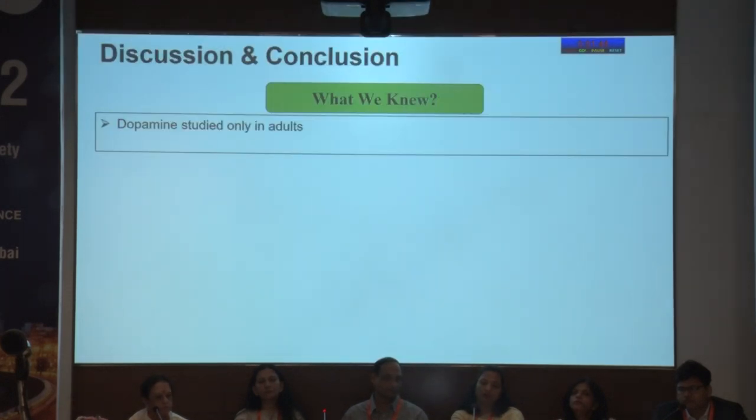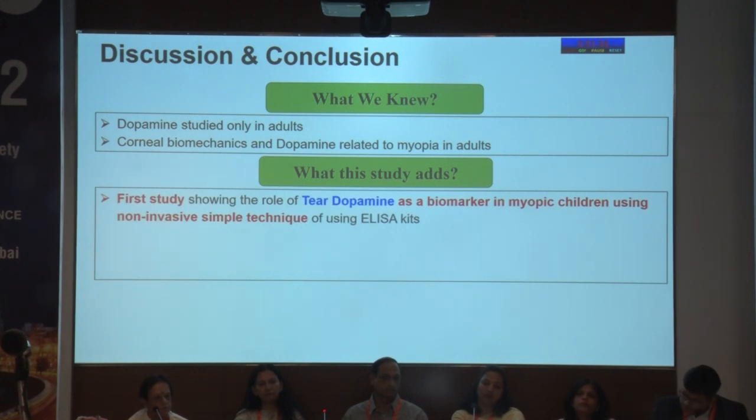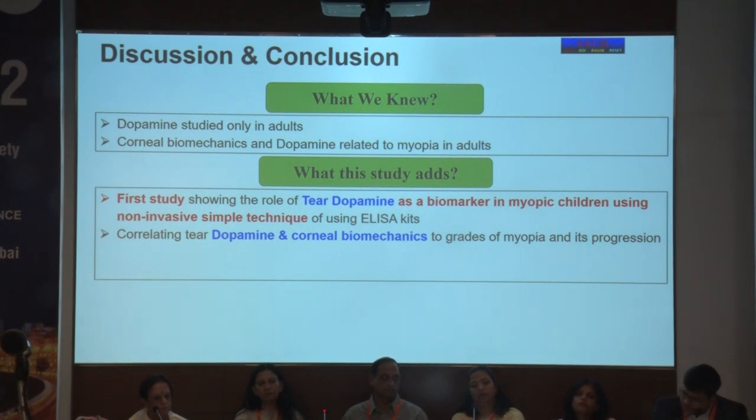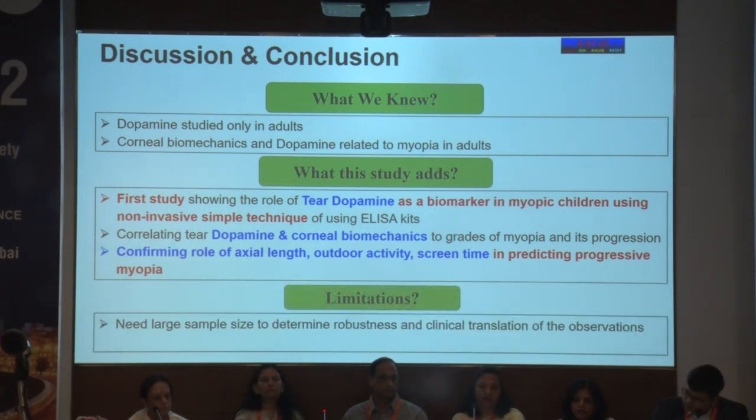What we already knew is that dopamine has been studied only in adults, and that corneal biomechanics and dopamine are related to myopia. But this is the first study of tear dopamine in myopic children, non-invasive, correlating dopamine and corneal biomechanics with grades of myopia and its progression, and it confirms the role of axial length, outdoor activity, and screen time in predicting myopia progression. But yes, we need more robustness in clinical translation of these observations and longer serial follow-ups.